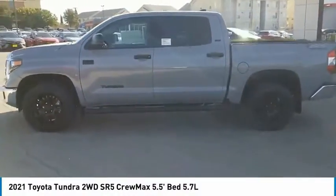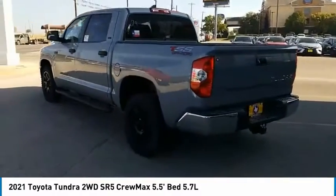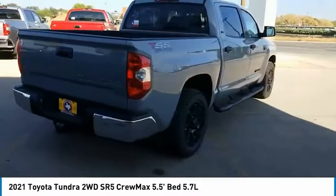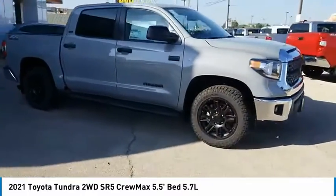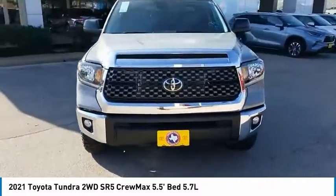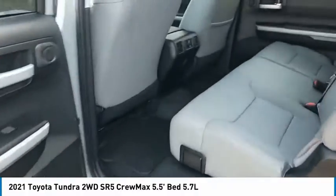Stop by and take a look at the 2021 Tundra. Tundra has a number of unique features useful for those using it as a work truck, including extra large door handles, a deck rail system, and an integrated tow hitch. Included as standard are vehicle stability control, traction control, electronic brake force distribution, anti-lock brakes, and tailgate assist.